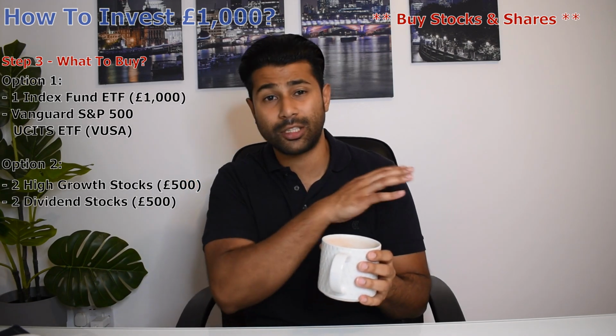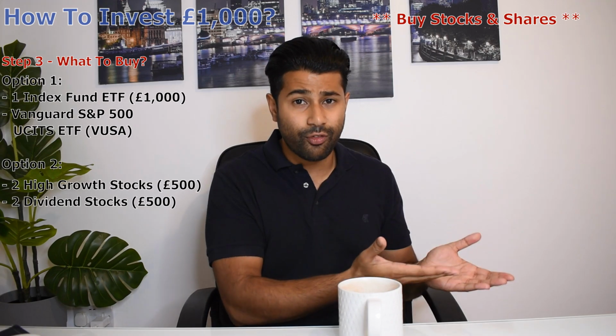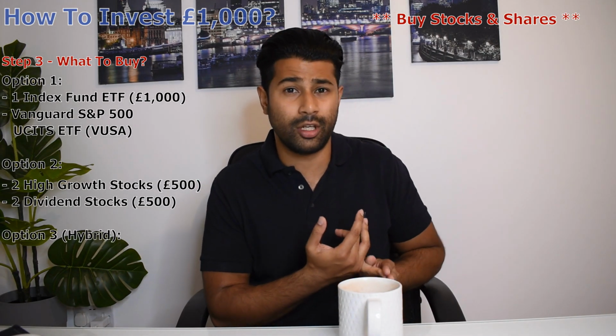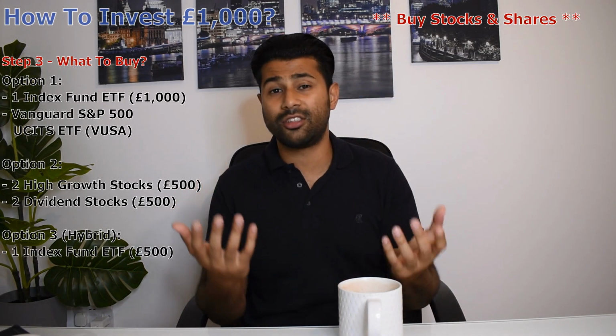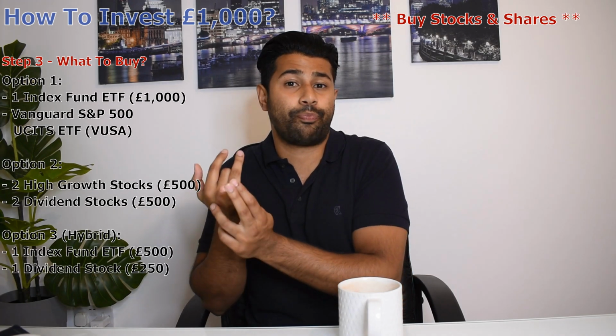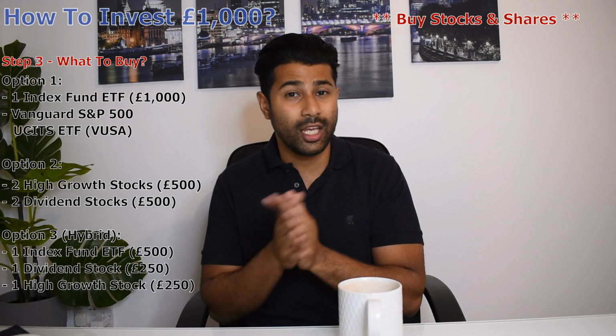Or you can mix and match both of those things. You can mix and match, investing in index funds as well as individual stocks. So you can spend £500 on, say, one index fund, and then spend the rest of your £500 on one high yielding dividend stock and one high growth stock. So you can mix and match and have both of those in your portfolio.